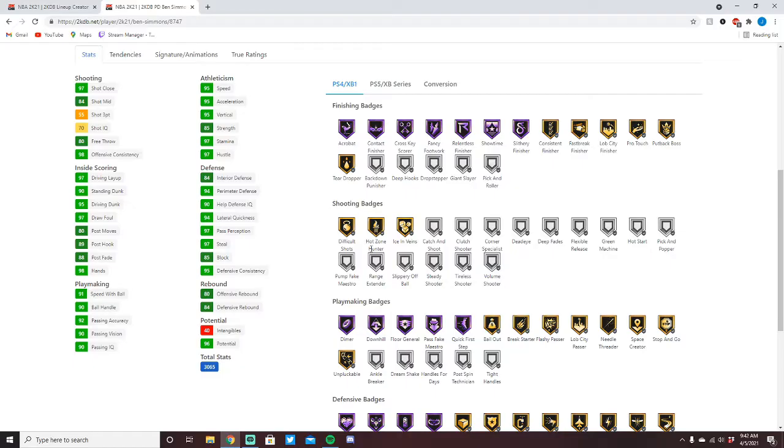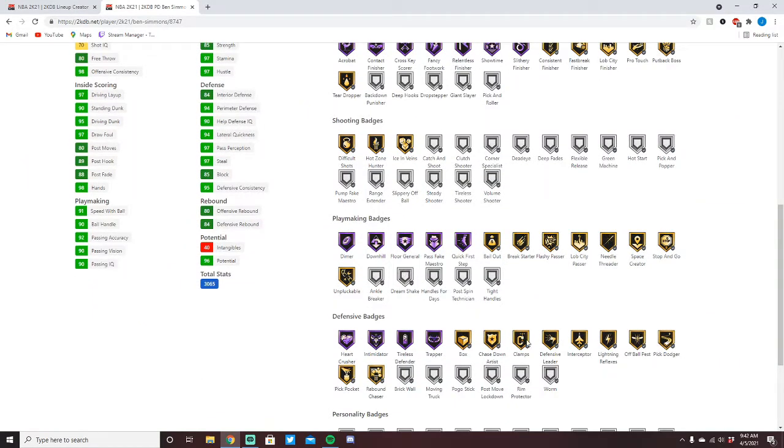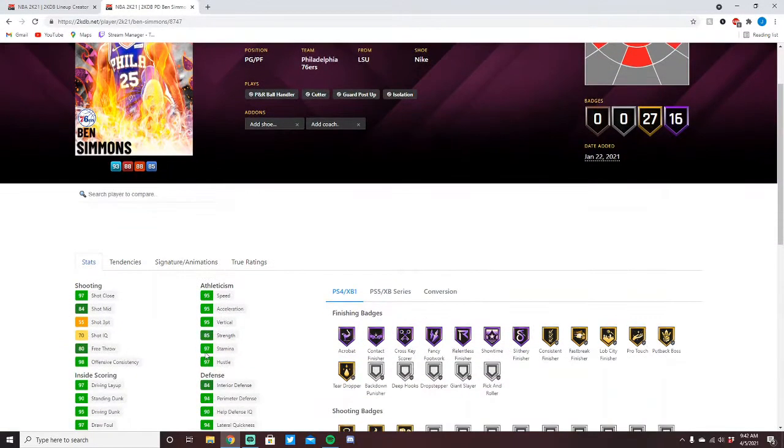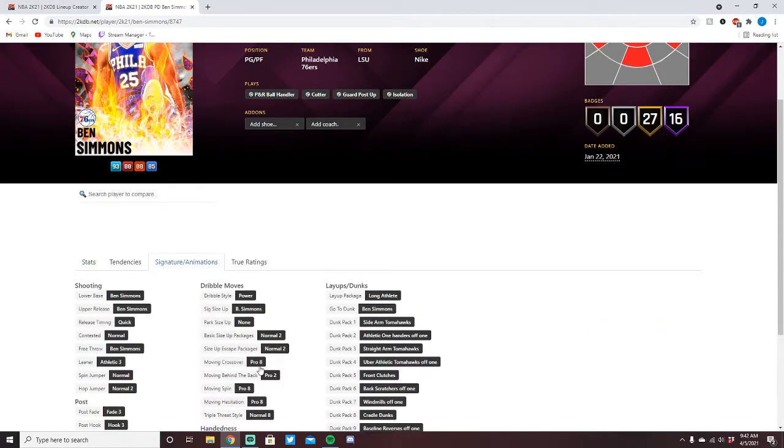I know on Next Gen specifically, people are hitting with Ben Simmons from the three-point line, but he's a great defender. Even with gold clamps, he plays amazing defense. Hall of Fame quick first step, Hall of Fame dimer. And he's obviously 6'10" at point guard with 95 speed. He's stupid fast off the burst. He comes with the Pro 8 between the legs, which is really nice as well. And overall, he's just a really good card.